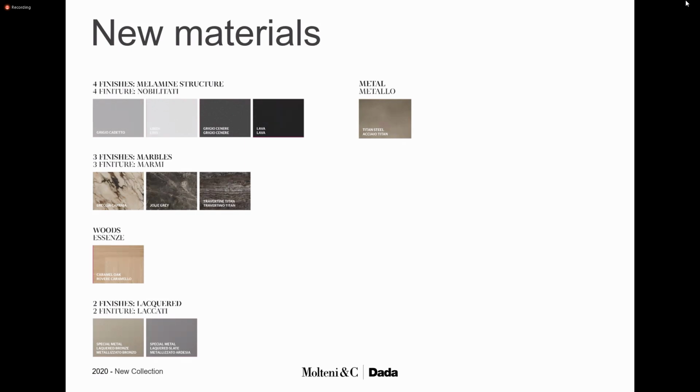And for price range number 2, we have these 3 new finishes: lino, hash gray, and lava. These are always bilaminates, but in this case we will find these 3 new finishes on price range number 2.